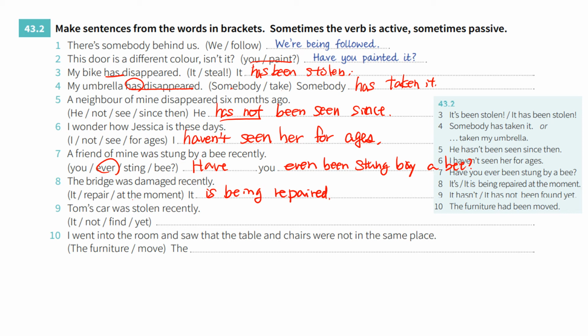Tom's car was stolen recently. It, okay. It has not been found yet. It hasn't been found yet.